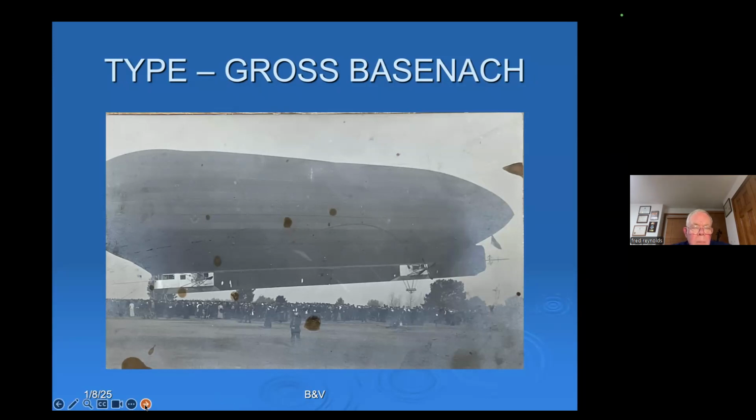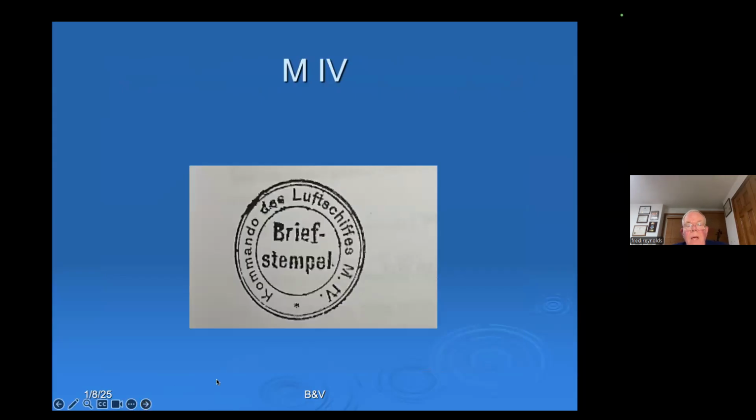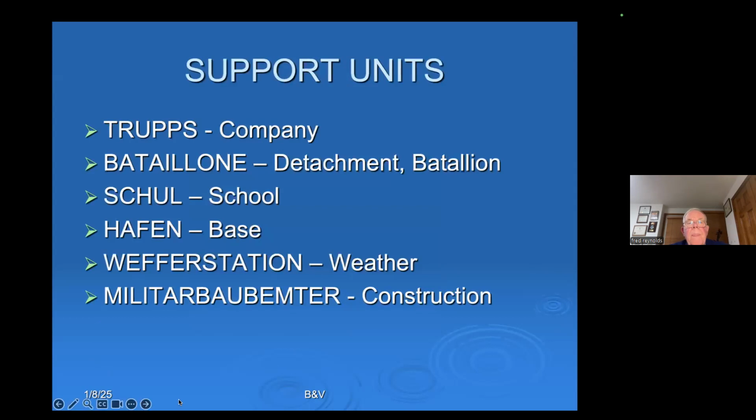Gross Basenach made several, but only one was militarized. And this is the cancel of that particular ship. And you can see as you go around the clock at about 4 o'clock, you can see M. It was called a militaire airship instead of the name of the manufacturer. And this is number 4. These are very hard to find. I only have one in my collection, and I haven't even seen another one.